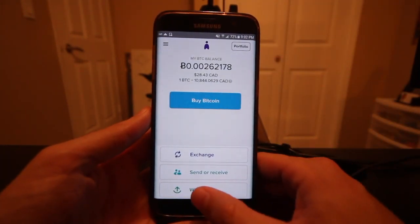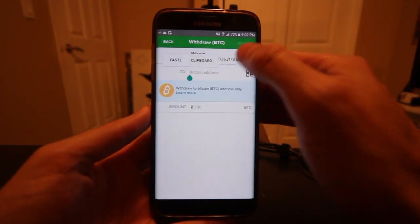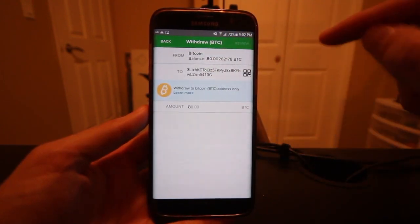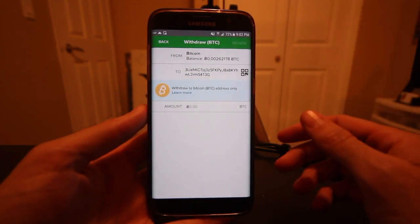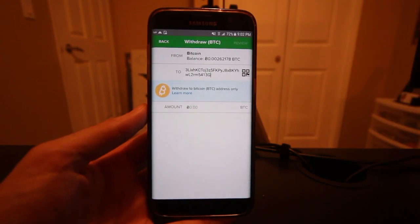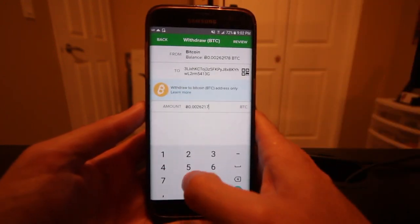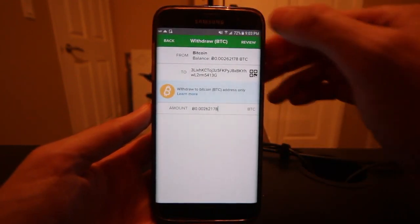Okay, so I'm going to tap the withdraw button. I'm going to hit use Bitcoin. I'm going to paste in my Bitcoin address, or if I was in front of a QR code here, I could tap the little square to open my camera. And now, this is something that I wish that they would have included, but I always get annoyed when there's no send max amount. Notice there was when I was exchanging, but not for a withdraw. I have to type in the actual full amount here. So 0178. It will figure out what I need for a fee after the fact. So I hit review.